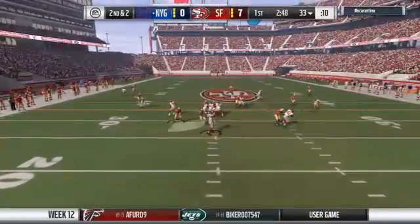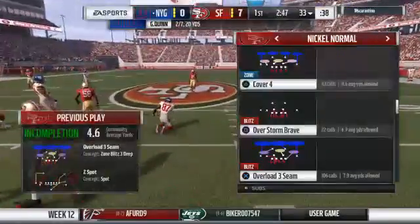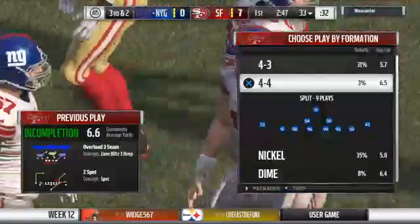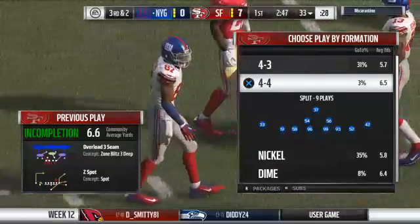They'll look to throw. And that's incomplete. They were trying to get it there to Sterling Shepard. And it's 3rd and short. It's always tough for the guys throwing the football when they think they've got a completion and the ball's almost there, and then someone sneaks a hand or two in and bats it away.